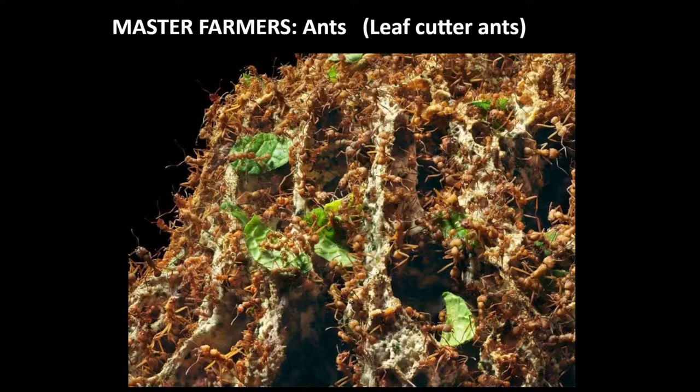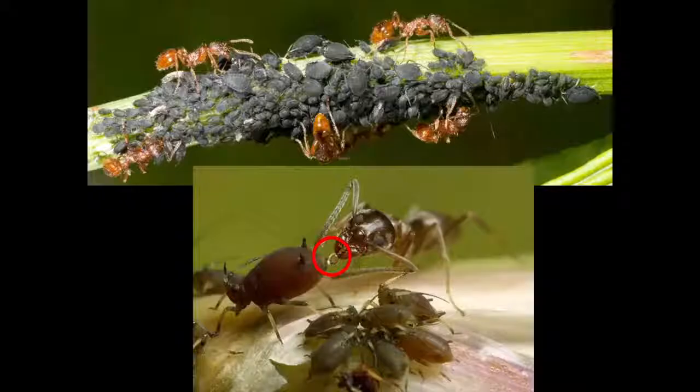How about animal husbandry? They tend animals too? They do. So here are ants farming aphids. Aphids are the gray insects on the plant, and they're sucking the plant sap. And they're exuding a sugary solution condensed from the plant sap. From their butts again. From their butts again, yes. And the ants are collecting that as a source of energy for themselves.